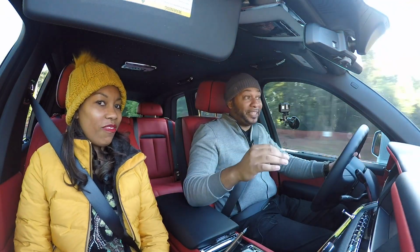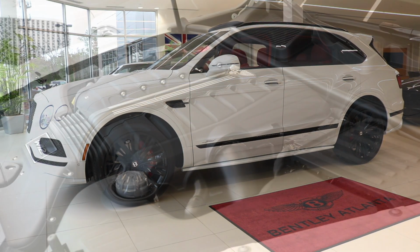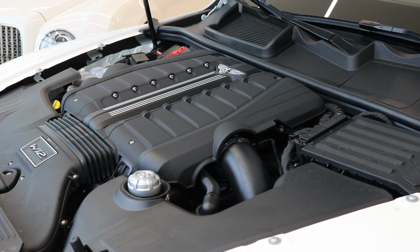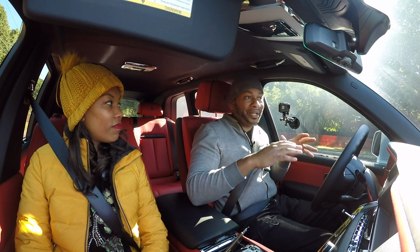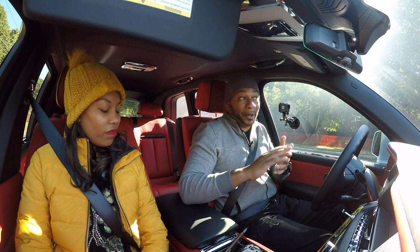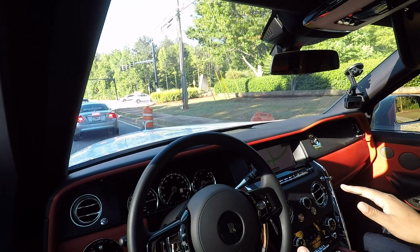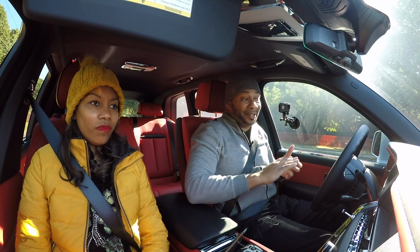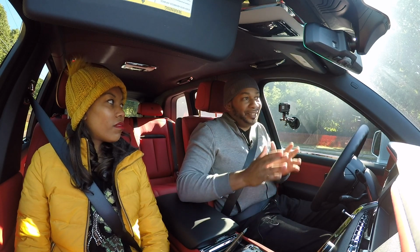If you look at the Bentley Bentayga, especially the Speed version, you have a 6-liter W12, over 620 horsepower in that car, 0 to 60 in about 3.7 seconds. So again, Bentley is kind of going towards the driver. It's meant to go fast. That's the purpose of that SUV. As a matter of fact, right now that is the fastest production SUV on the market. Rolls-Royce doesn't really care about top-end speed. This is all about cruising. So, two completely different purposes.